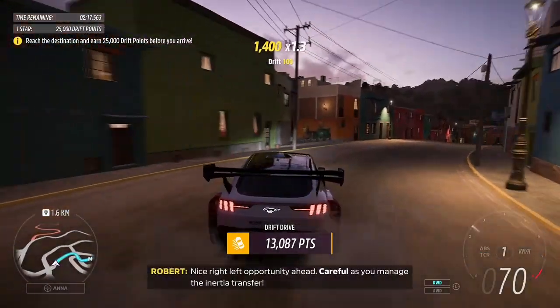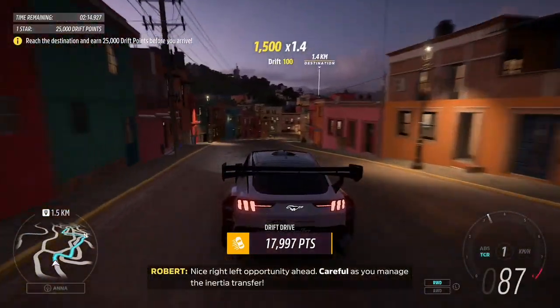Right-left opportunity ahead. Careful as you manage the inertia transfer.